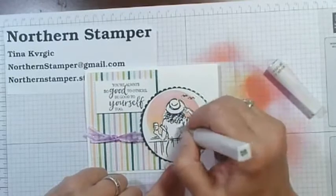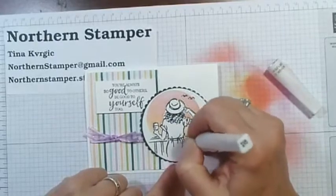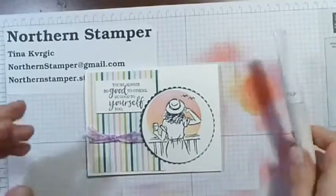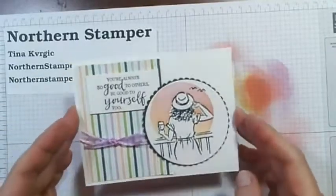Oh, what a great idea. Wink of Stella, always got to add it to everything. What do you think of that? Oh my goodness, I just love that.